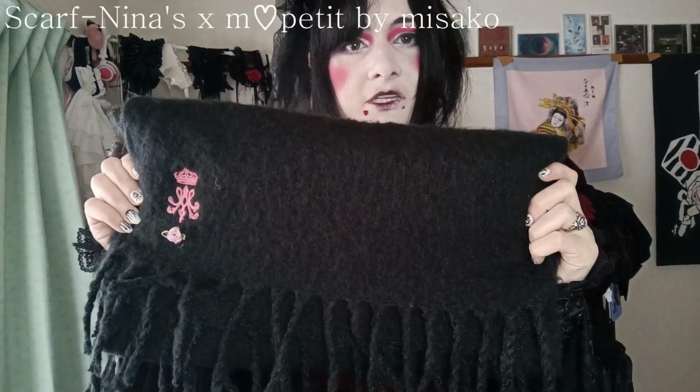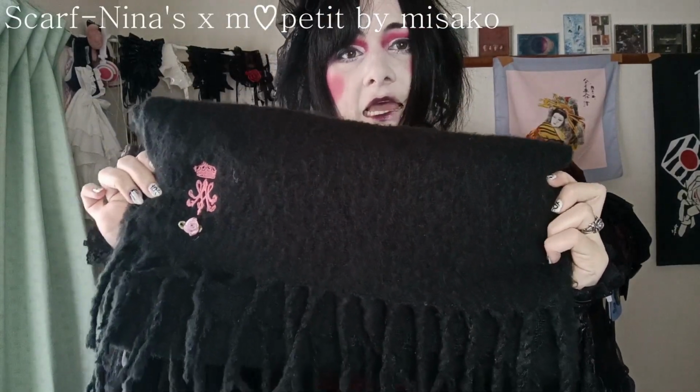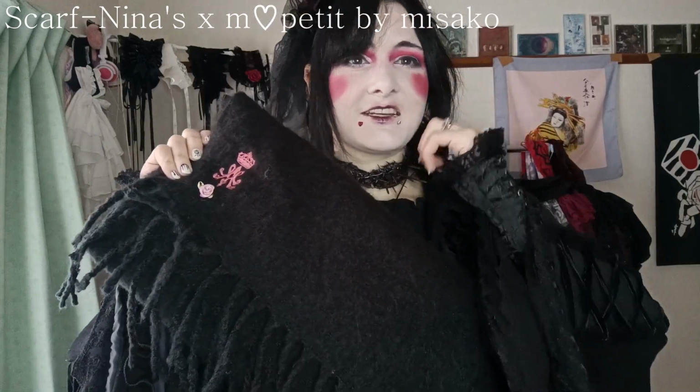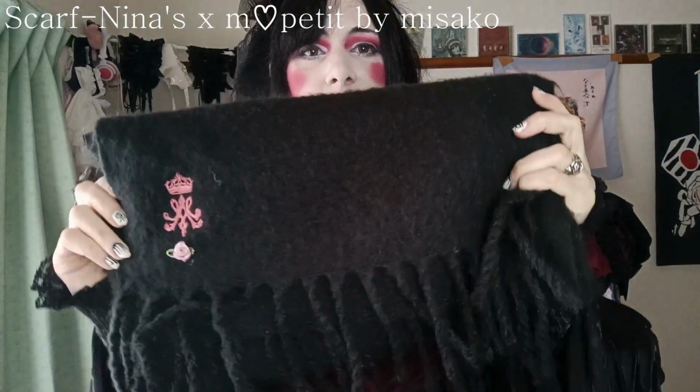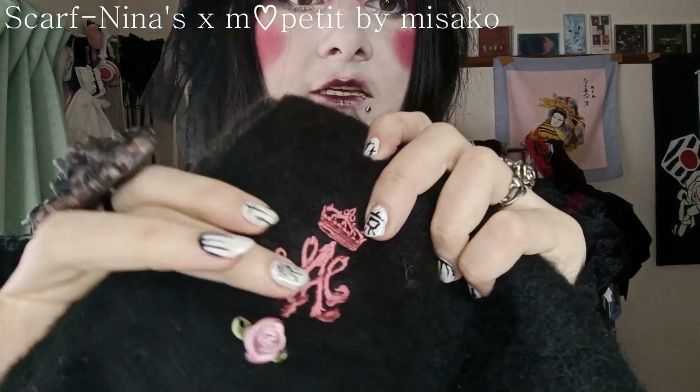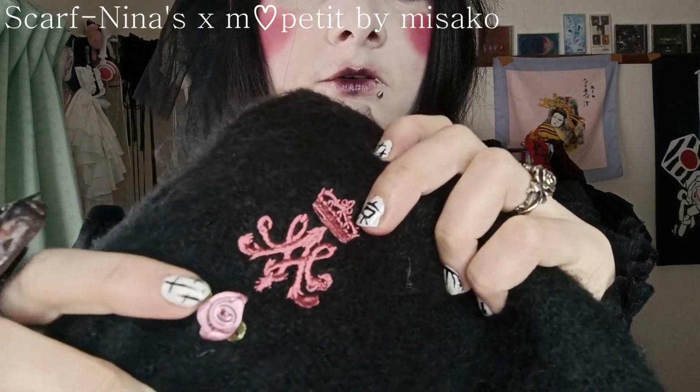So since we're talking about winter, we're gonna look at my scarves. One scarf that I got this year is the Aoki Misako x Nina's Marie Antoinette x Shimamura collaboration scarf. This scarf is pretty long and it's really comfy. It just has this little embroidery of Nina's logo and a small rose.